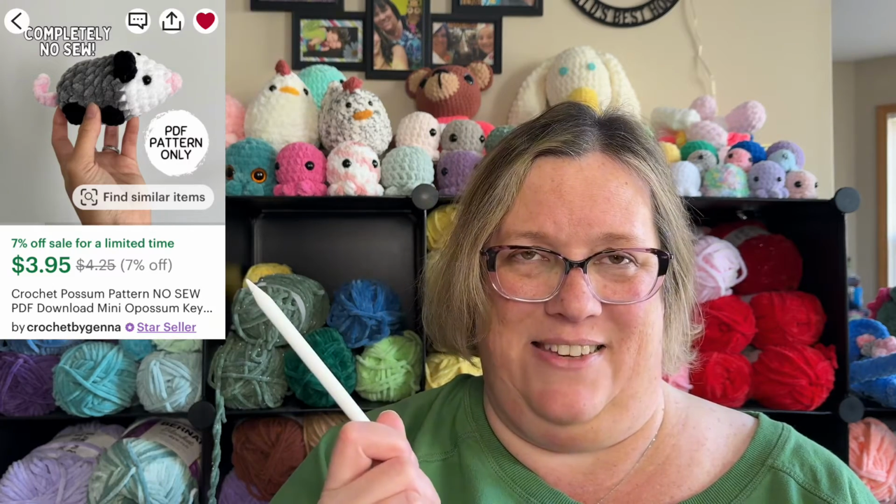It is $4.25 on Etsy right here. It is so cute. This is my favorite little possum pattern. I have not found a favorite big possum pattern, so I kind of do my own thing. I take inspiration from a couple different patterns that I Frankenstein together to make a bigger crochet possum pattern that I enjoy making. But this is my favorite little one.